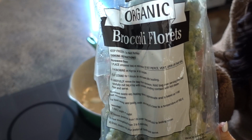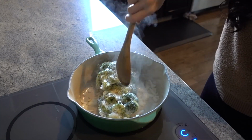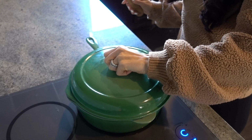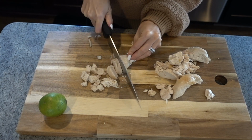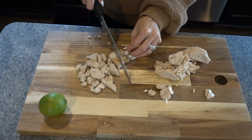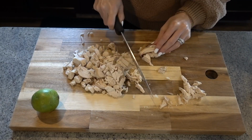I'm using frozen broccoli here because, again, we're trying to keep things really simple and easy for those quick weeknight dinners, or to be honest with you, on the weekend if you're just trying to get a healthy lunch on the table. And then I'm going to be slicing up our chicken and adding that in after the broccoli has had a chance to soften. I do like to cover the frozen broccoli a bit to get it to cook faster, and then I lift off the lid to kind of give it that browning effect.